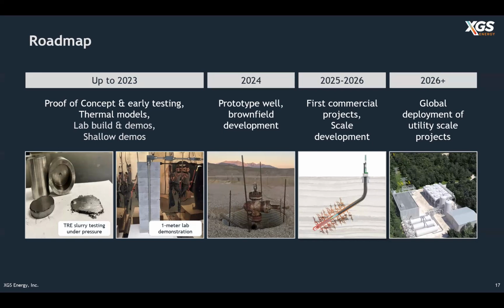The reason we think this is a step change for the company is that after this prototype well, once everything is tested in one single well at the right geothermal condition, we can really accelerate our commercial projects for the other fields, both brownfield and greenfield.